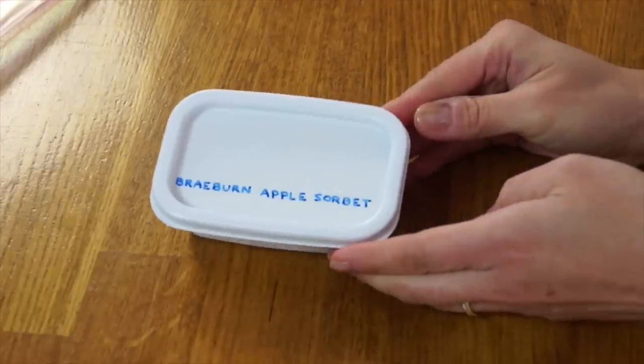In the beginning, you're like, okay, and then it's like intensely molasses and sweet and caramelly and familiar. That very much captures the essence of brown sugar to me, but a little bit too sweet for me. Next, let's have this one, and this is Braeburn Apple Sorbet.